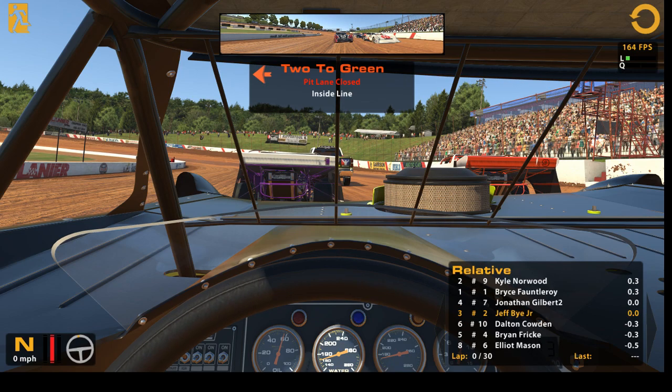But 30 laps, no yellows. This is a D-class, the limited late models, all fixed setup. So you don't have to worry about getting beat by setups here in these cars. This all comes down to the driver.